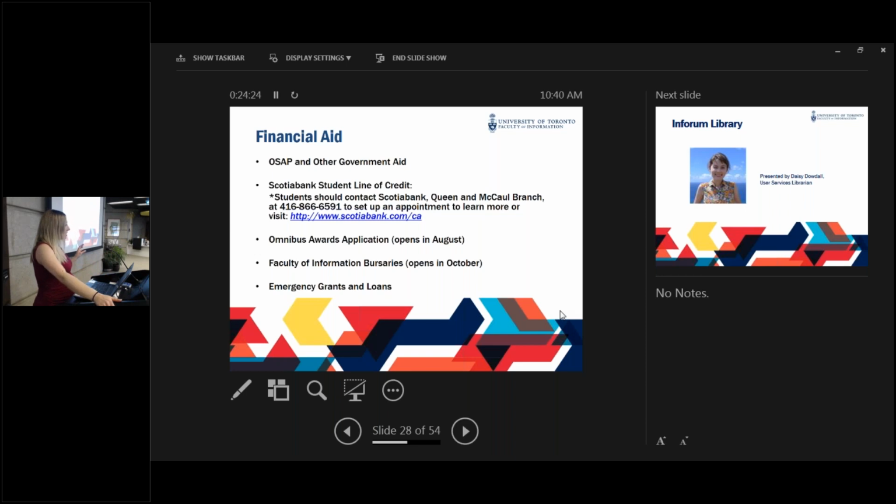So we get the information that you submit for any of those financial programs. And that's how we determine that you have financial need, through the information that you've submitted. So the Omnibus Awards application will open in August and will be due at the end of September. There's one application you fill out that you'll be given a link to later on, and those scholarships are typically based on financial need. Again, we get the information through that other information that you've submitted, as well as through the application that you completed. And then there are additional bursaries that are available that you can apply for.